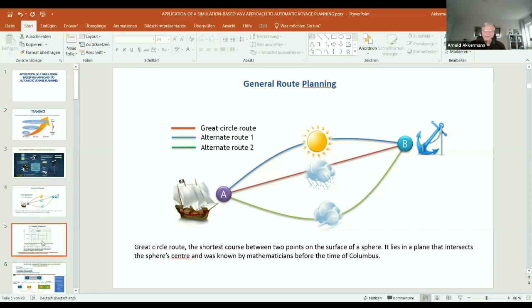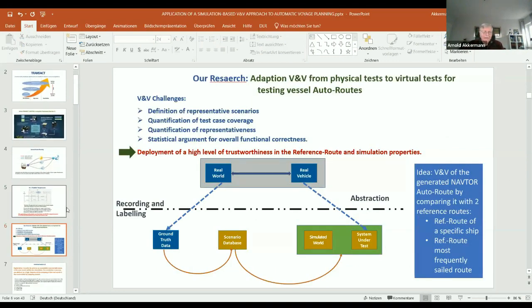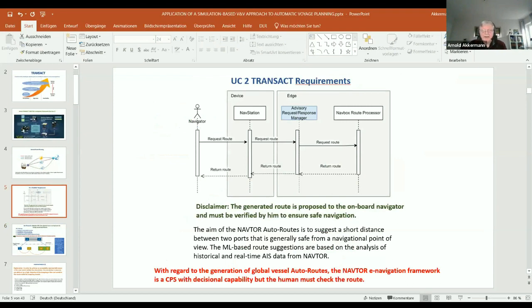So in the Transact project, our idea was that the navigator requests a route from the nav station via advisory request response management to the route processor, and then the route processor creates an ML-based route and sends it back to the navigator. And the navigator has to check this route. Of course, this route must be conditioned to the own vessel.